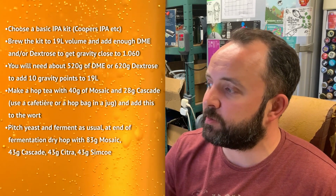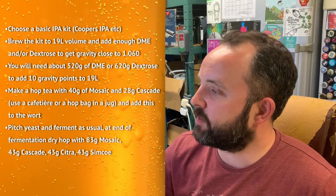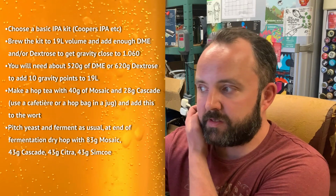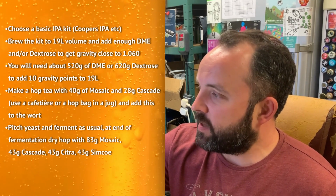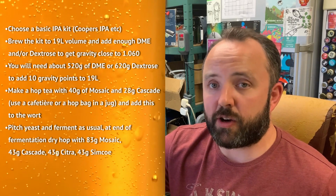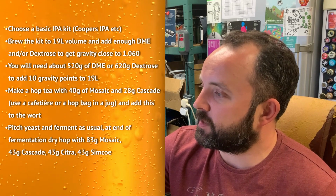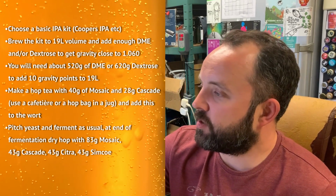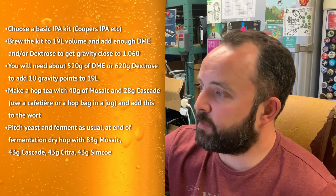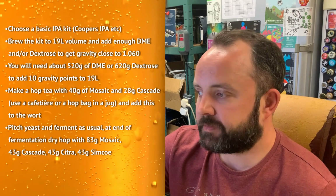You may want to make an allowance for the volume of that, with your volume that's going into the fermenter, just to take that away. Pitch the yeast and ferment as usual. At the end of the fermentation, you will then dry hop to the same schedule as the all grain recipe. So 83 grams of Mosaic, 43 grams of Cascade, Citra and Simcoe added in as a dry hop. And that's it really. Otherwise just package and proceed as you normally would.